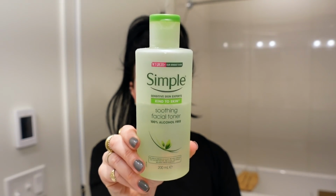So this is the step that I do, I would say about half the time, just depending really on how much makeup I had on. But this is the Simple Soothing Facial Toner, 100% alcohol free. I just wanted a very basic toner that mostly was just there to get off any remaining makeup in case I had any. At this point, I usually don't have a whole lot, but sometimes I just like it for that extra step, or sometimes I'll use this in the morning as well.